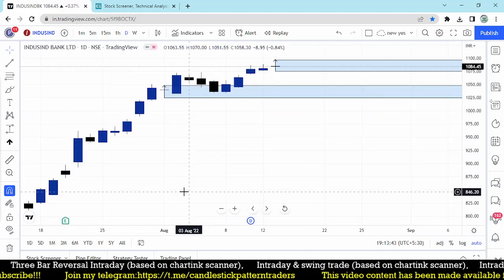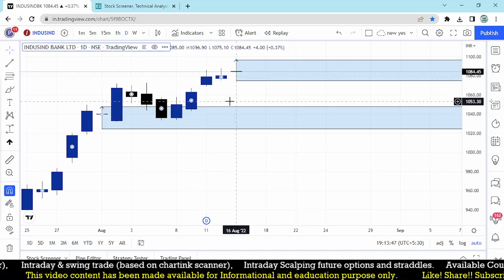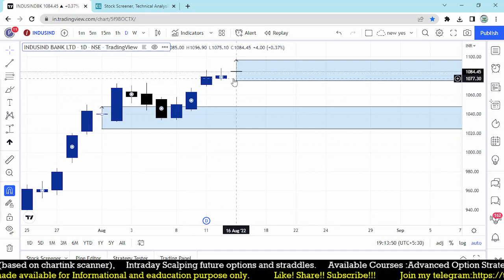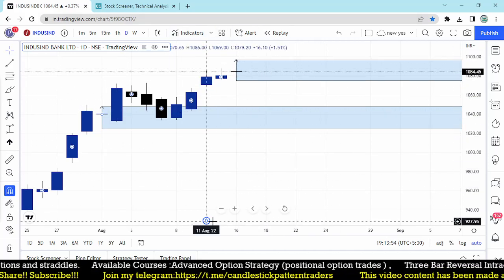I go for the stock for tomorrow. We didn't get any stock, but we can go for this because it forms a doji at the high. Let's check what will happen. But it will not be scanned by my scanner. So I'm not finding any stocks for tomorrow.